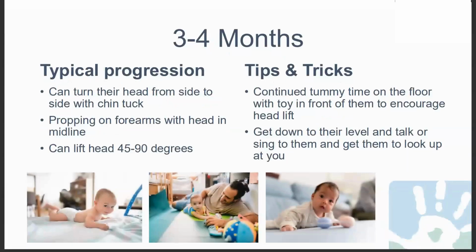At 3 to 4 months of age, typical progression of skills for tummy time include the infant is able to turn their head from side to side with a chin tuck. The baby is also able to prop on forearms with their head in midline, and the baby is starting to be able to lift their head even higher. So now their head is lifted 45 to 90 degrees.